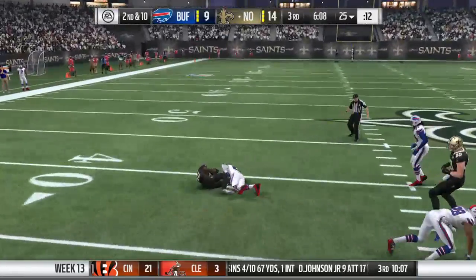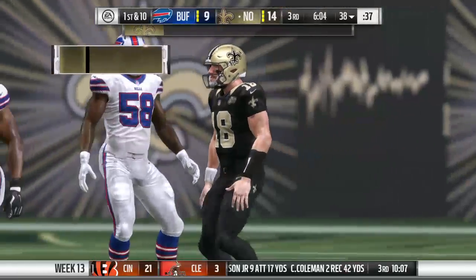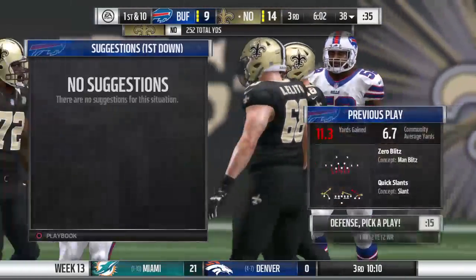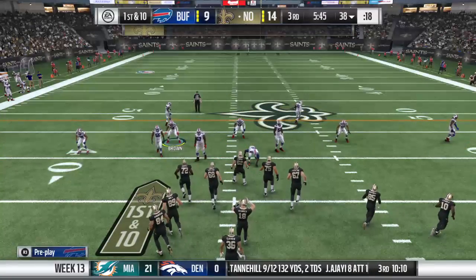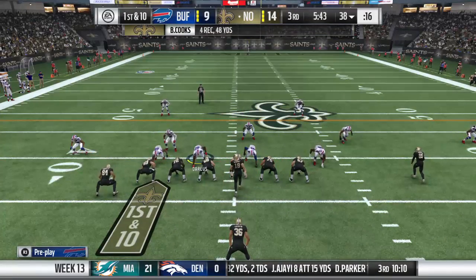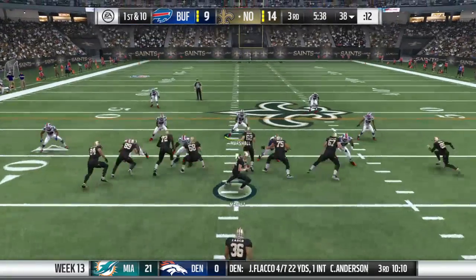Quick throw, that's complete on the inside slant. They give them 13 yards there on the play and a fresh set of downs. Slant route's effective no matter who's running the route and catching the ball. But when you have a receiver of that stature, you have to be a little bit more precise throwing it. You don't have the same catch radius with the bigger targets.